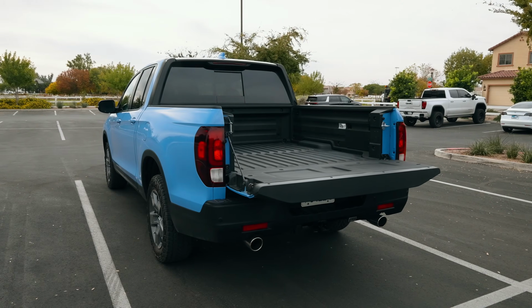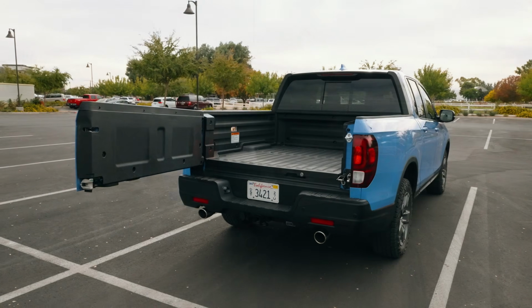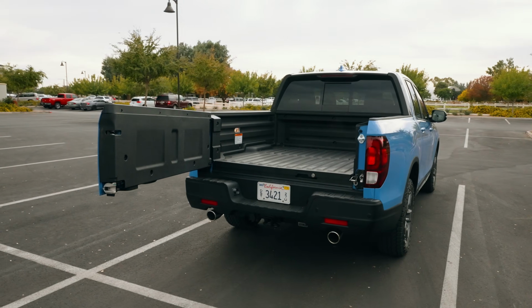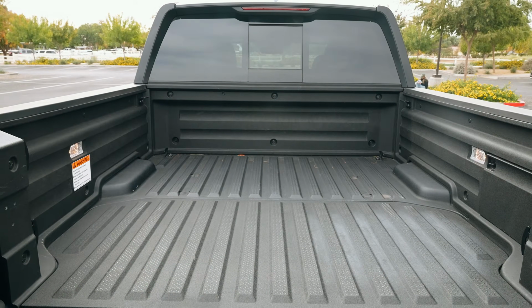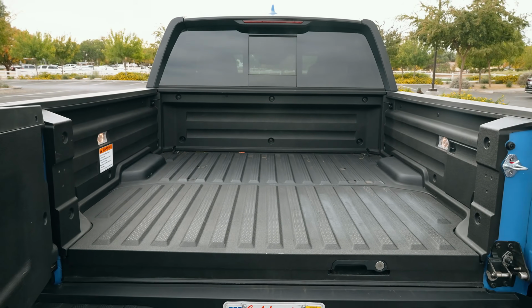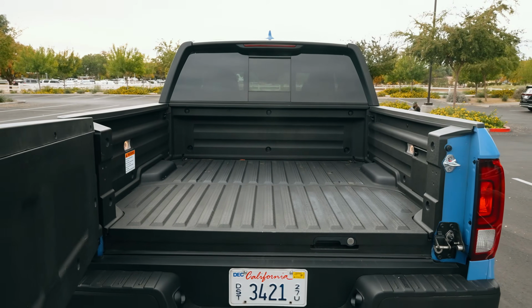There are certain advantages to both ways of using the dual action tailgate. So if you use it like a door, the way it is right now, you can get to the in-bed trunk much more quickly and easily. If you drop it and use it as a traditional tailgate, at least in my experience, I found that was a much more convenient way of getting heavier items into the bed.